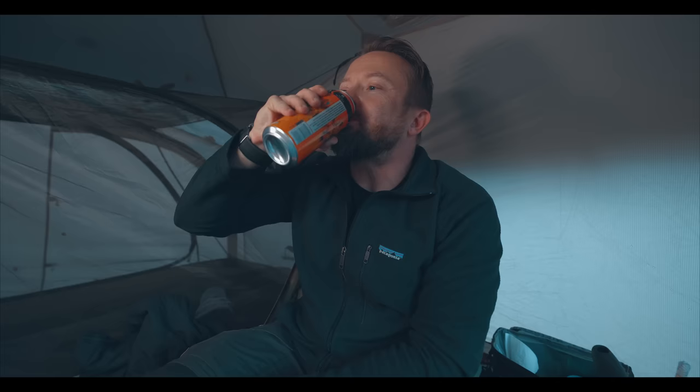As far as the beer goes, it's okay. It's like a fruity sort of thing. It's not my personal preference. I don't remember exactly why I bought this. Meh.